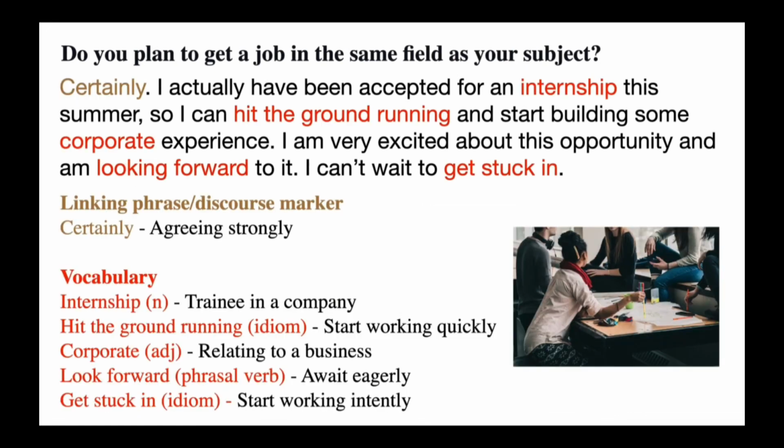So linking phrase, discourse marker, certainly. So that's agreeing with something strongly. So it's telling the listener that you agree. Vocabulary-wise, we've got internship. That's a noun, and that's a trainee in a company. To hit the ground running is an idiom.